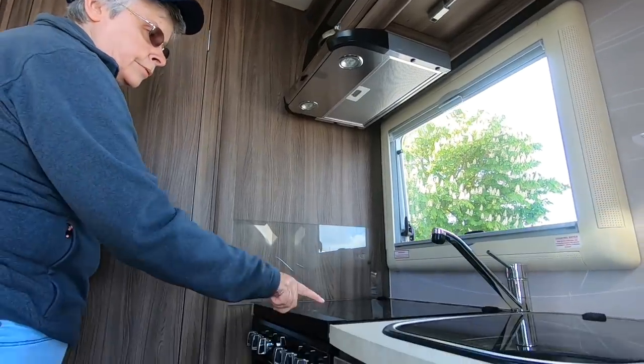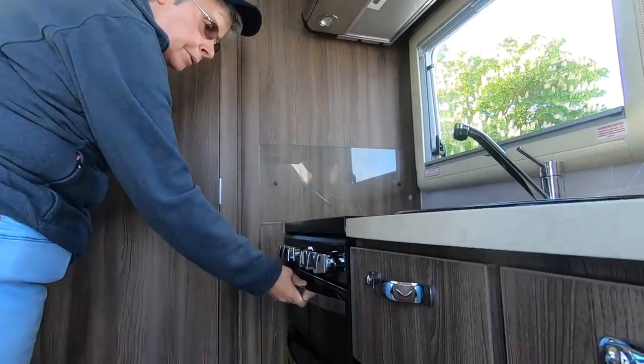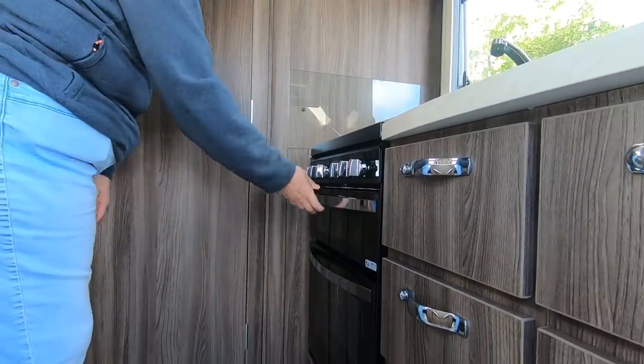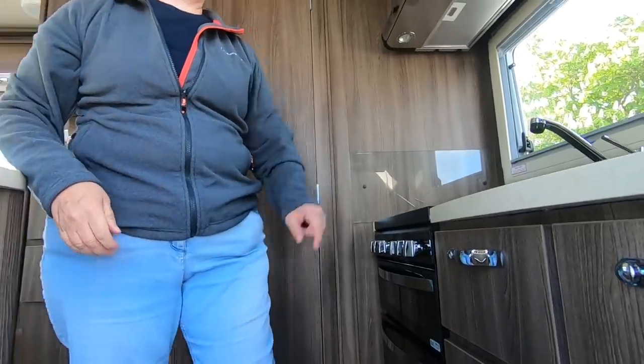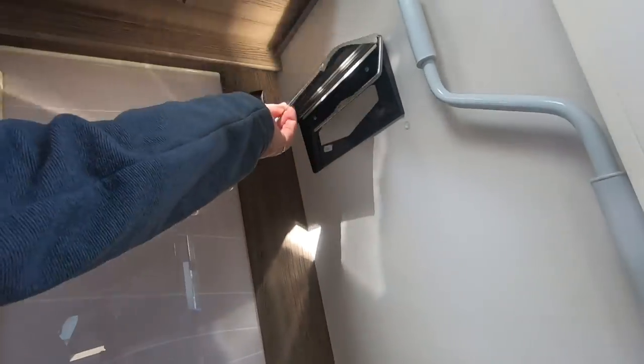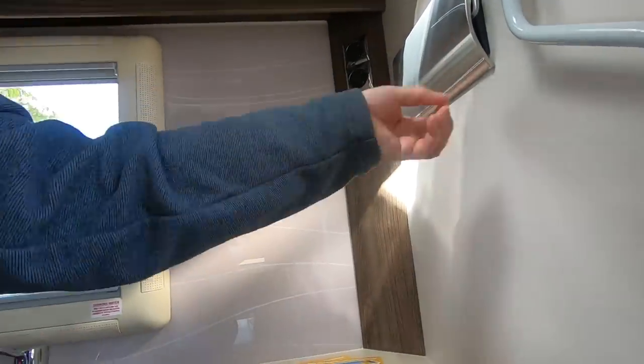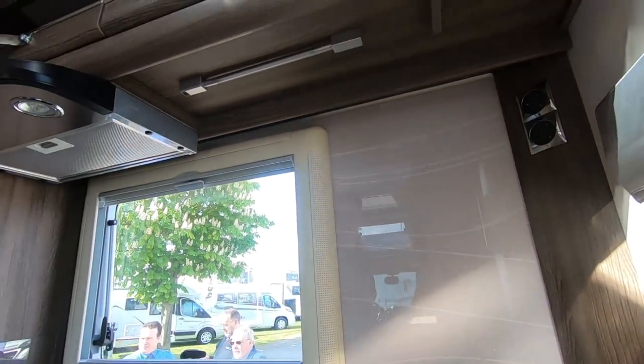Lovely cooker with those cast iron pots. Really is nice, this. Yeah, massive one, isn't it? Just little touches like that at the back. A splashback panel. And is that for a kitchen towel? Isn't that clever? Put it there, and then you can. Yeah, I think it's got a little.